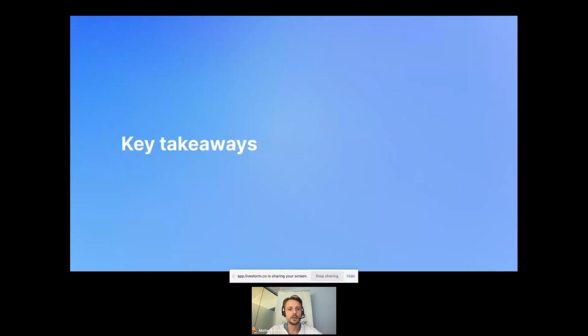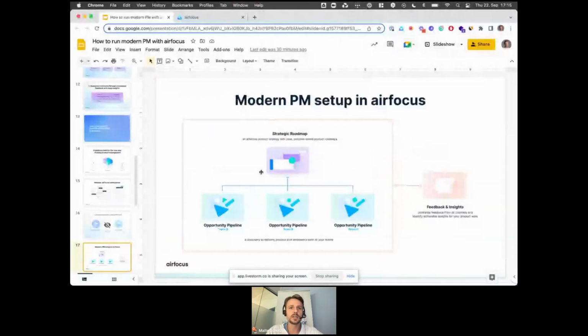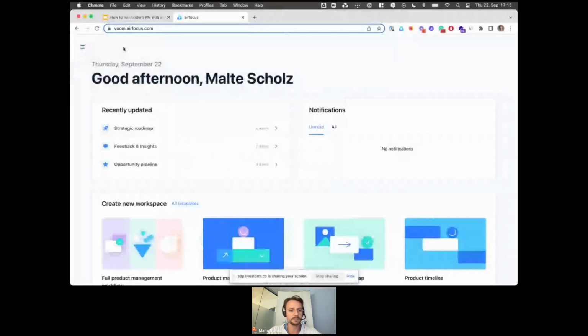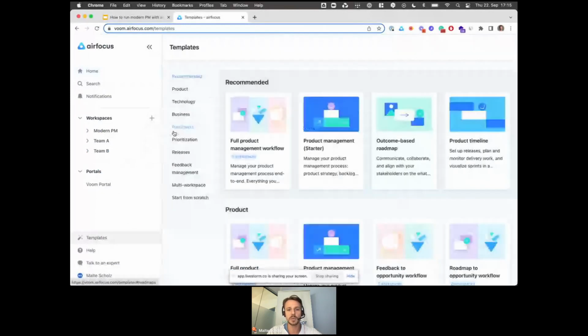So let's now dive deeper into what each of these three workspaces can do and how they're connected and also how they contribute to your modern product management journey. So in airfocus, this is for the new people, this is the airfocus home. On the left side, you have your sidebar, which you can easily collapse. And in airfocus, we have templates. And the templates are the fastest and best way to create a workspace.